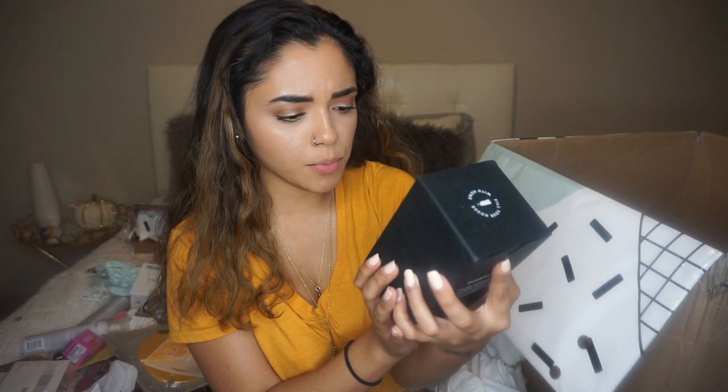Another box here, and it looks like candy again. How cute. Oh my god, it says homesick, and it's Puerto Rico themed. It's a hand-poured scented candle. The bag says, Puerto Rico, freshly roasted coffee at a mountain hacienda, salty ocean air on a pristine beach, arroz con gandules y sofrito. No, no, oh my god. This just keeps getting better and better.